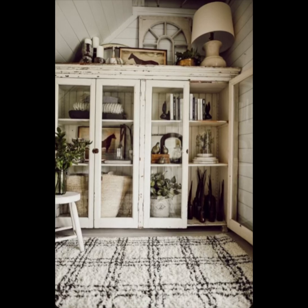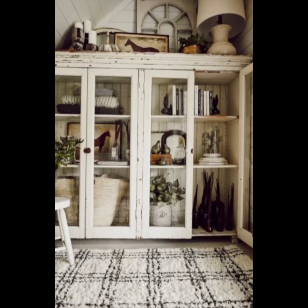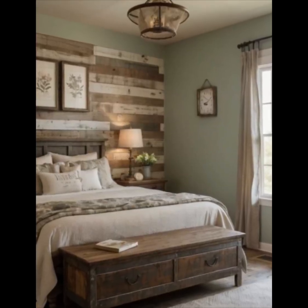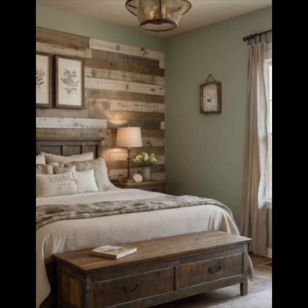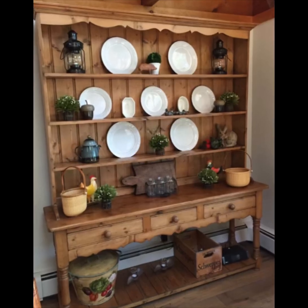So, there you have it, our top tips and ideas for creating cozy country cottage farmhouse rustic decor. We hope you found inspiration and are excited to bring a little bit of rustic charm into your own home.